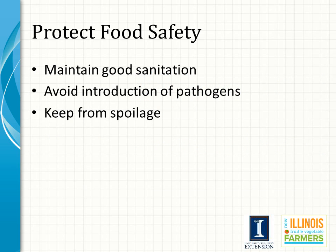We've already had talks about good agricultural practices or GAP practices, and that all ties directly in with post-harvest handling. We have got to protect food safety at every opportunity during our post-harvest handling. Maintain good sanitation. Wash your picking buckets out. Make sure everybody's washing their hands after they use the restroom facility.